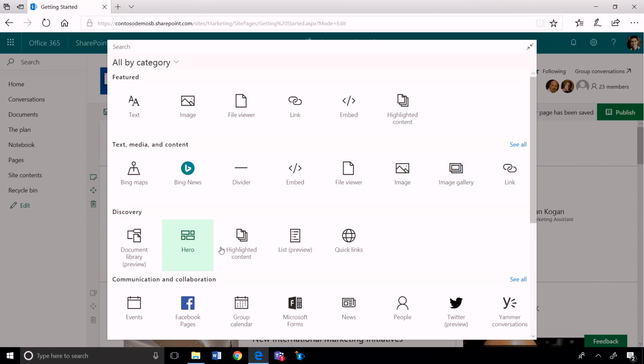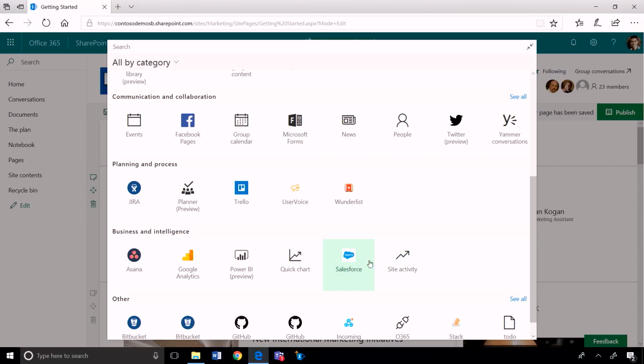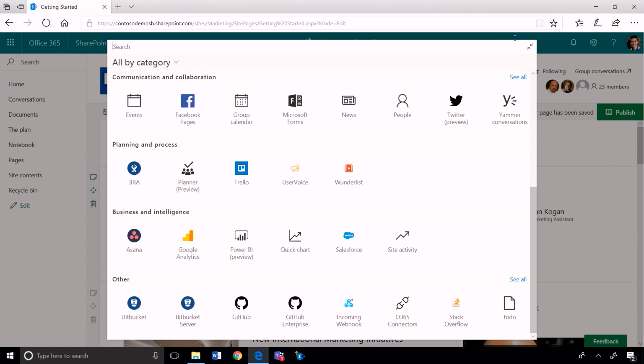But if I go hit and expand this, you can see all the new parts I can add to SharePoint. Highlighted content, lists, and then a whole bunch of parts that are coming for integration with third-party applications like Salesforce and Trello and so forth, GitHub. So we're really excited about how simple we can make this.